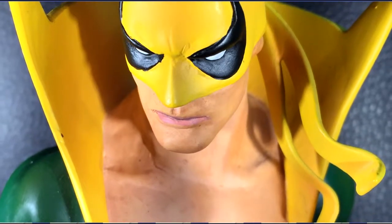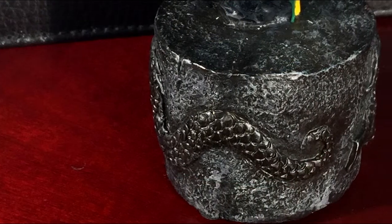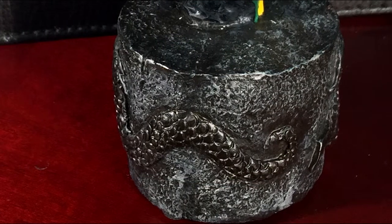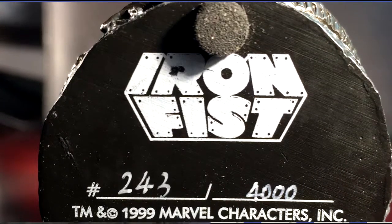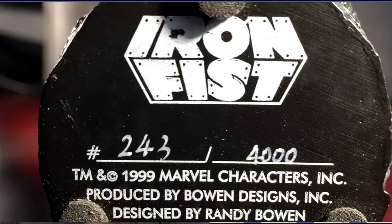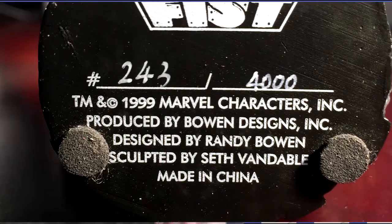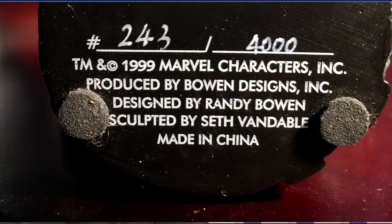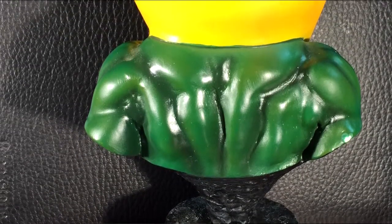I like that the base has the snake. This is one of the few where they actually did something with the base. I say snake, but it really is a dragon on the bottom. This one is number 243 of 4,000. So this is 1,000 less than the Power Man one and 2,000 less than the Daredevil one. And it kind of shows, because if you go out on eBay, you will find these running for $30 to $60. They even have an alternate version where instead of green for his costume, it's red, and that one is actually a little higher. I'm assuming there's a much more limited run of those than of this one. But that's a cool one.